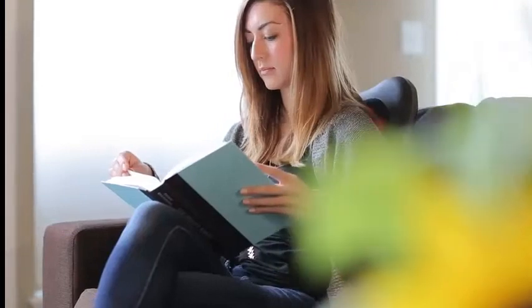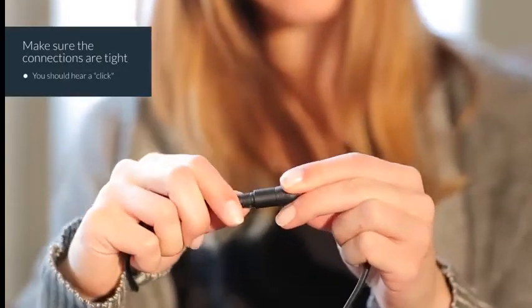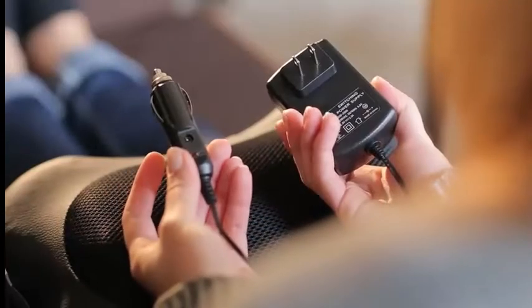The massager is easy to use. Just ensure that the connections are tight. You should hear a click, then just plug it into a home outlet or a car socket.